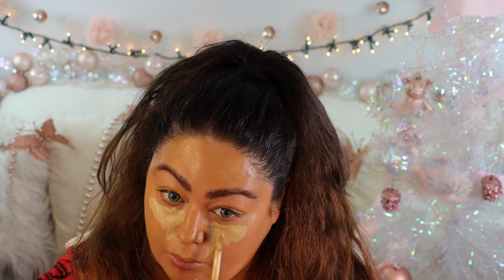So I will continue to test these out, but right now those are my initial thoughts and comparisons on these two foundations. I am going to apply a full face of makeup, and then I can also sort of state whether I feel like one side with makeup applies better or if I notice any cracking or anything like that. But so far, just on initial application, those are my thoughts comparing the two foundations.